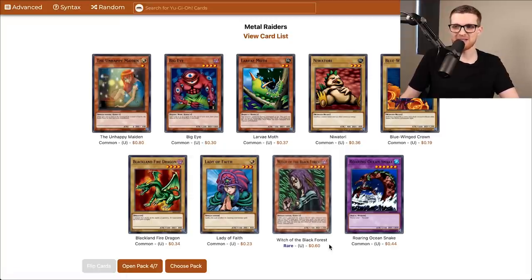Oh, Witch of the Black Forest. This is the type of card I wanted to get out of this set. Very strong card, allows us to search our deck for nearly anything. Very happy to see it.